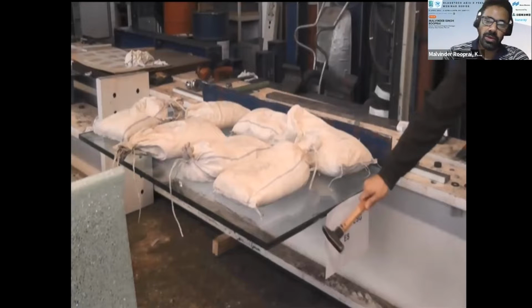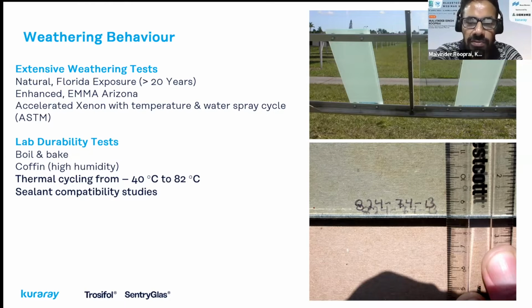Okay, so when we talk about structural applications, you may have seen the glass is minimally supported, which means the glass edges are exposed to the environment because they are not framed on all four edges. So it's very important to ensure that the laminated glass you use has very strong durability against ingress of moisture. When exposed to such conditions, it may have a tendency to delaminate, especially if the interlayer is hygroscopic in nature. So it's important to ensure that the interlayer you use for such applications has gone through the rigorous weathering tests which are strongly recommended.